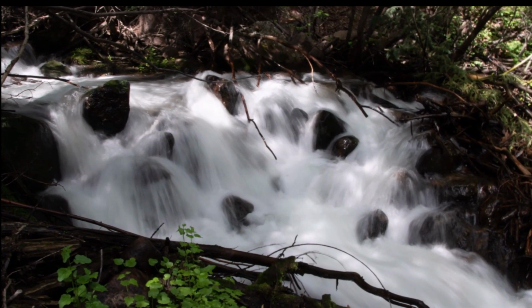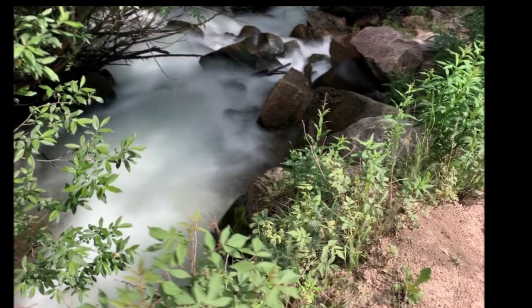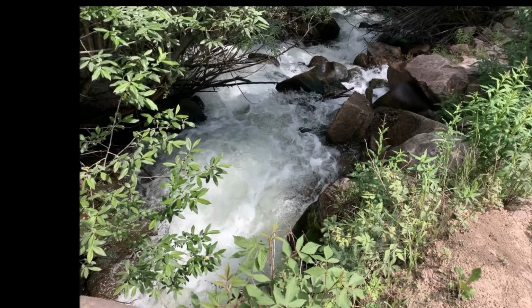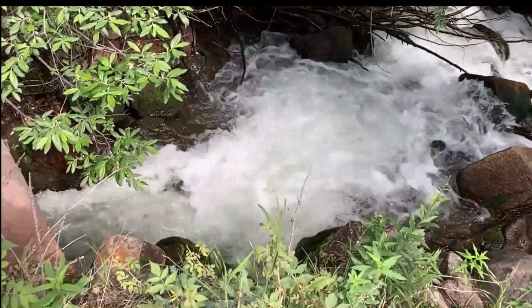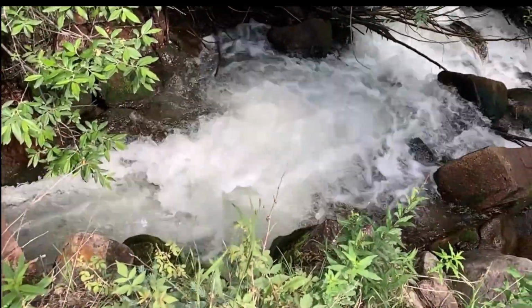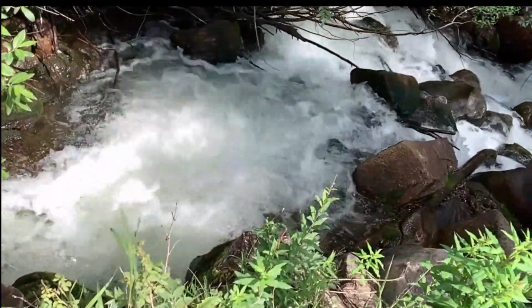There were a lot of shelf roads up here on this trail. This was starting to get a little more difficult in some of the trails on this one. Not so much, like say, hard rock crawling, but they were a little bit tighter. We had some water crossings. They weren't real wide either.